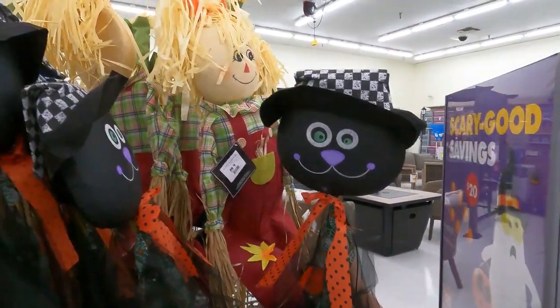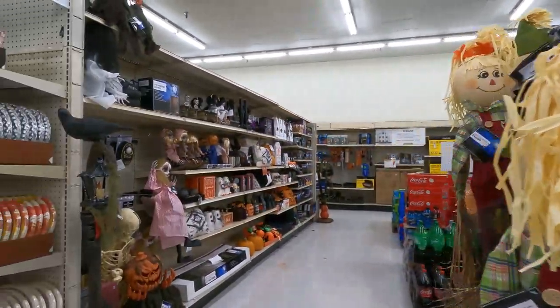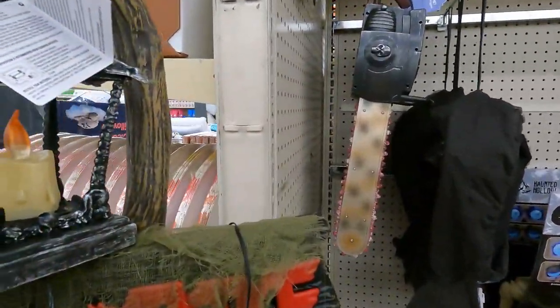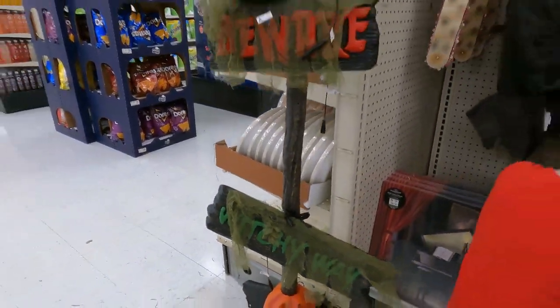Black hat. Yeah, that's cute. Got a scarecrow. Look, they have it here. Look at that crow. Oh, that's cool. What does it say? Beware. Which way? That's pretty cool.